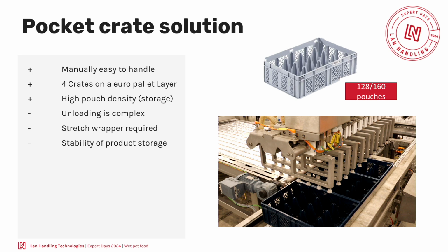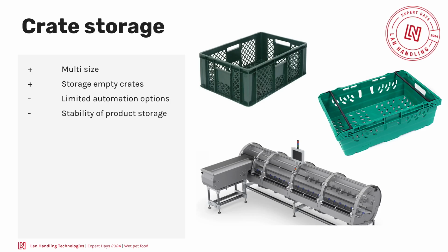And some things you need to keep in mind as well, that you might require a stretch wrapper after you load the crates and you palletize the crates. Then a stretch wrapper might be required to at least strap the top of the pallet to keep the crates together. I understand. You could also consider to go for a crate without these pockets. Yeah, that's also what you see. Also often done.